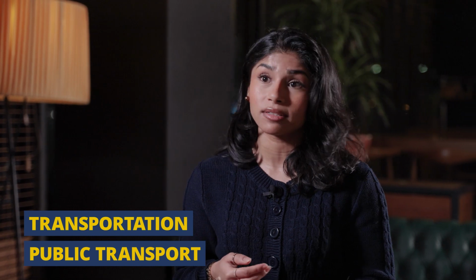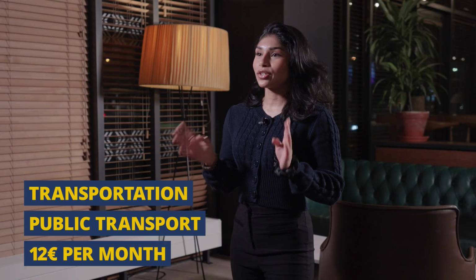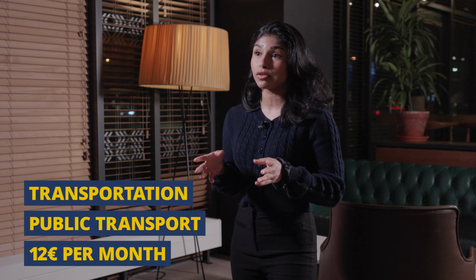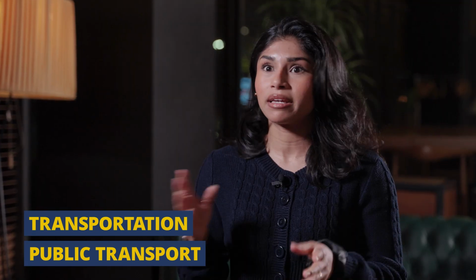And then there's also the transportation. Riga has a really good transportation system, especially public transport. So you have trams, buses, trolley buses, and then also taxis. But the public transport itself costs 12 euros if you're a student. The good thing about the public transportation card for students is that it's only 12 euros per month, and you can use any of the modes of transportation, so bus, trolley buses and trams, and it can get you around the city in a really efficient manner, and usually they're very timely, and it's not a hassle to get around at all.